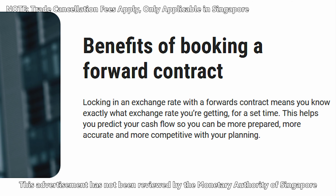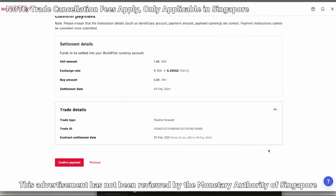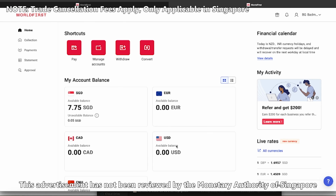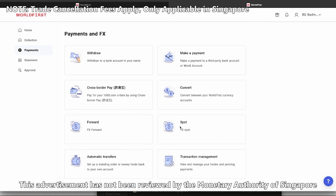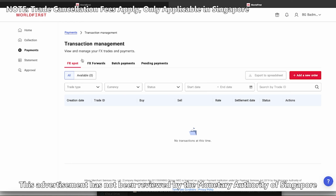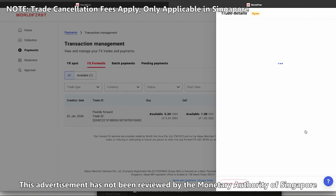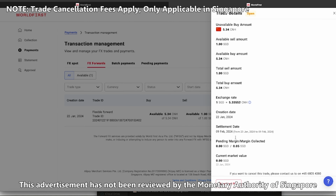Do take note that you are required to put a small sum of deposits, which will happen in a couple of days' time. And once you click on confirm trade, voila, the trade is confirmed. So to find out the status of a transaction, all you have to do is head back to the home page, click on the Payments tab, and then click on Transaction Management. So once you're in Transaction Management, you can see all the information under FX Forwards.